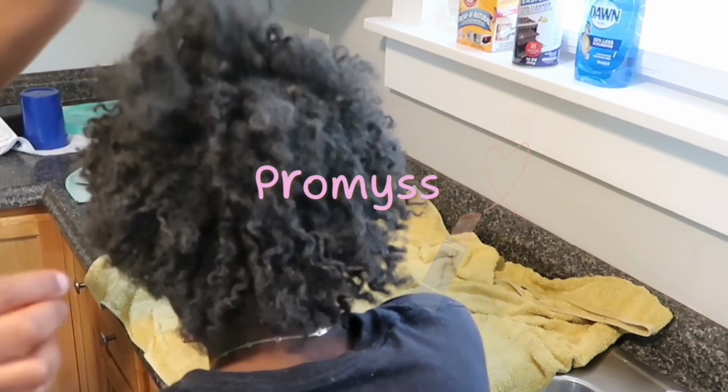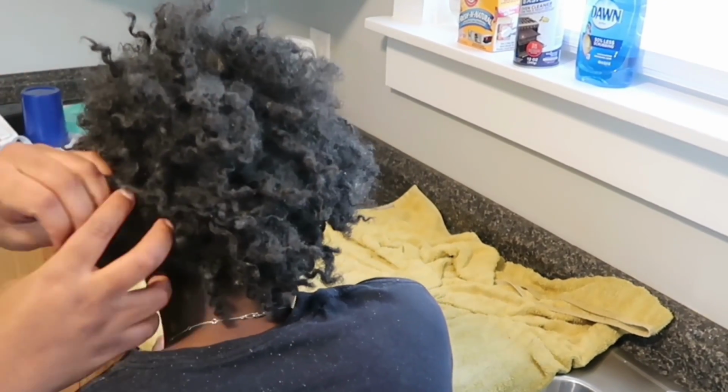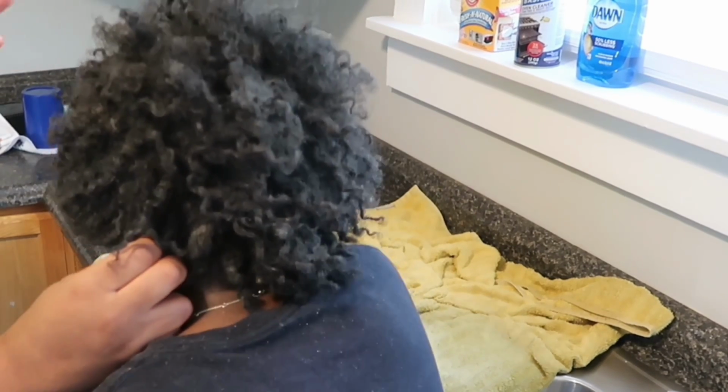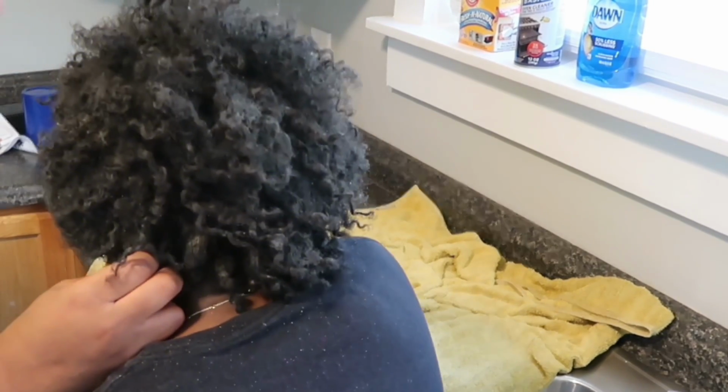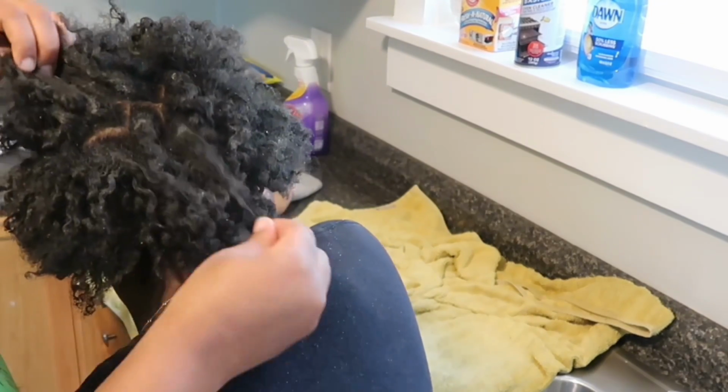All right, y'all. So this is after I took out my baby hair. Y'all see the little dirt. She had that hairstyle in. What was that? I did it like the end of October. Like 3 months. Or no. So like 2 months and some change. Yeah, that's normally how long she keeps her box braids in.